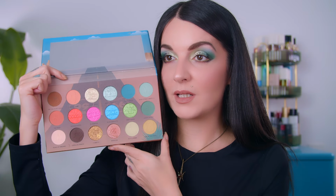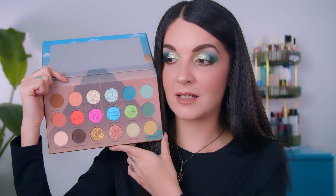I love all of these palettes. Might just not be my all-time favorite one by Nomad, right? There are definitely some that I'm vibing with a little bit more. But yeah, it's a beautiful palette nonetheless, and I enjoyed it. I really did. So let's move on to the next one.